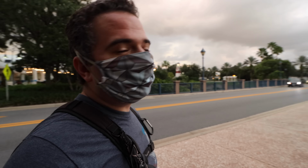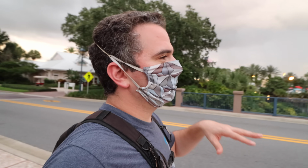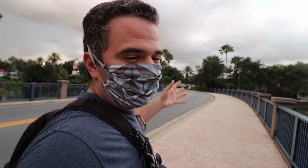Now, many of these DVC resorts that we've seen do require a bit more walking. And unlike some of the other resorts, Polynesian, Contemporary, you think of them and it's like, oh, it's right on the monorail, right? Not as much walking around. Some of these other resorts are a little bit more spread out, but for some, that's actually preferred.